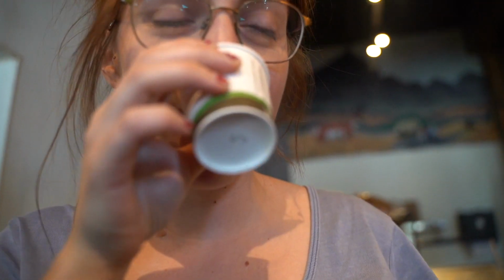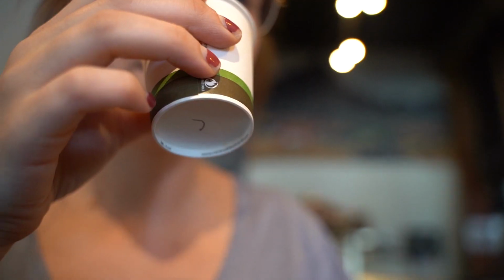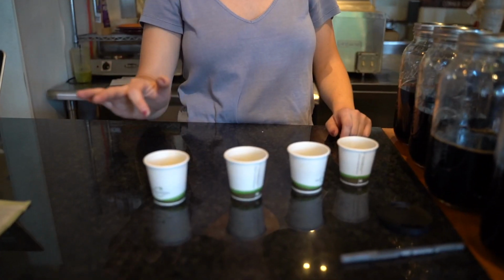I think this is Starbucks. Well, what number is that? 4? Yeah, it's the last one. I think 4 was Starbucks, and number 1 was Intelligentsia, because it was way smoother than all of those. You did it. It's a lot of pressure. This is the Ethiopia. Dude, I'm running waves. No! I was wrong! Okay, Ethiopia, Intelligentsia, Starbucks, Folgers.